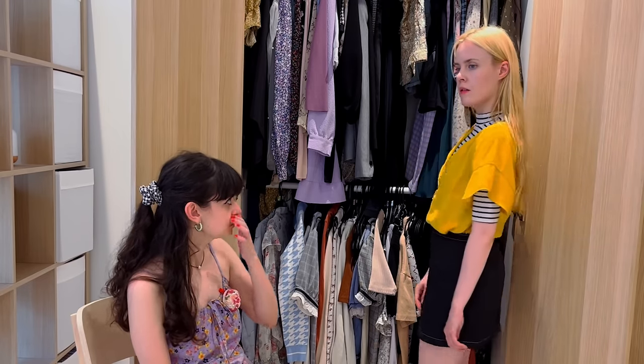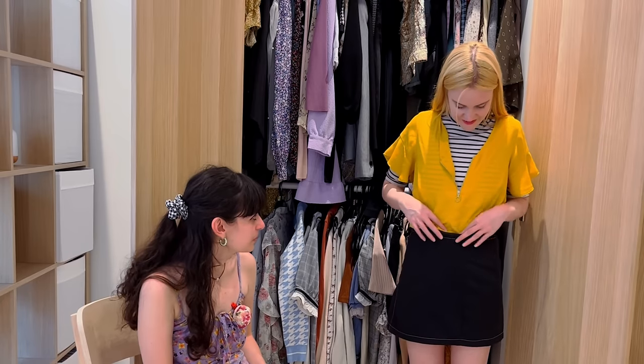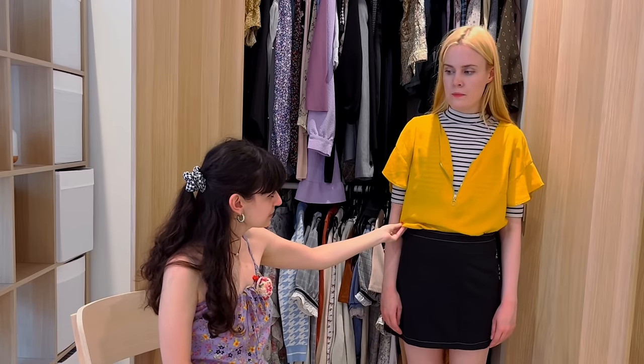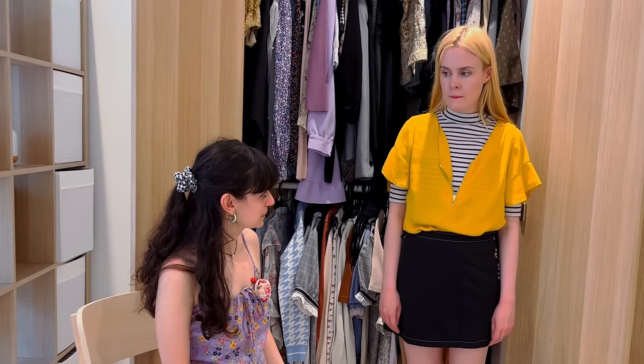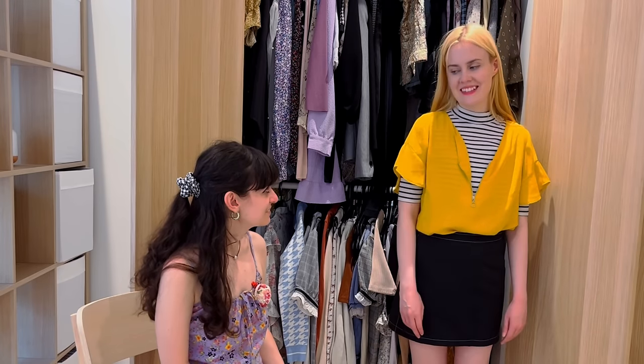So it's making the bust appear a bit fuller, and it's drawing your attention up because it's so interesting. There's just so much to look at on the top. There's a stripe, a sleeve, a zip. I love the zip being down as well, actually. This top could be quite basic, but now it's become quite a cool layering piece. I never would have thought to use it like this, but it's really cool.